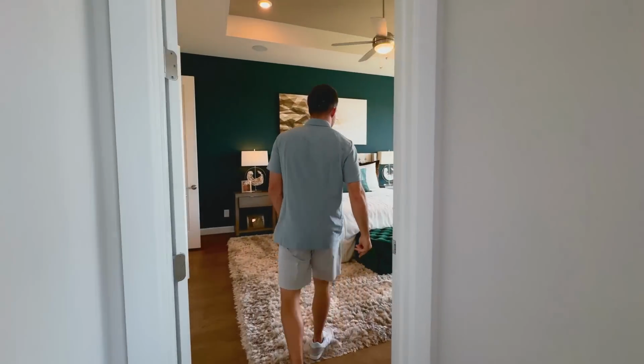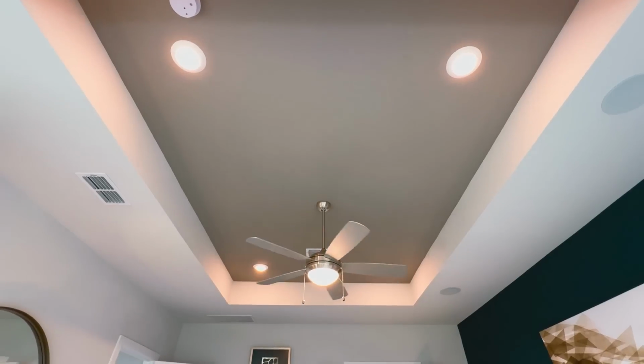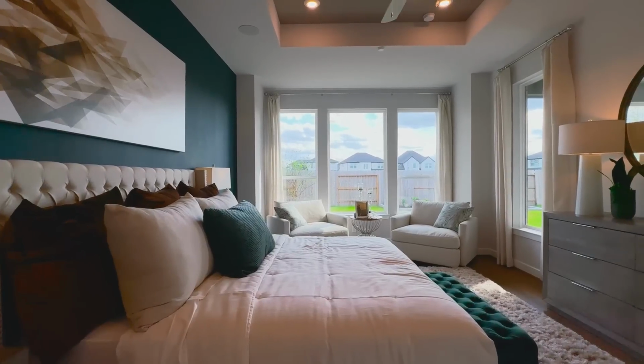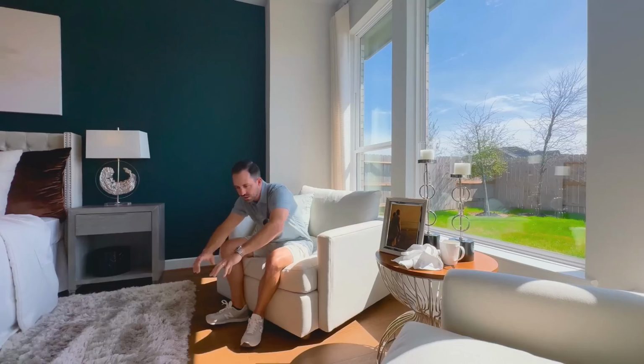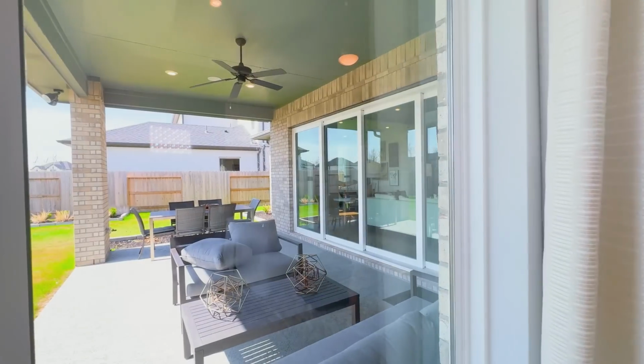Come on back here. Massive master bedroom. So kind of similar, not quite as wide as the last one, but you've got this extension over here that's an add-on. So you got this bump out bay window, huge seating area over here. You'll see seating area sometimes. You'll see Pelotons, a little workout area. Totally up to you. But you don't just have windows off the back, you actually have windows over to the patio, which is a cool feature.